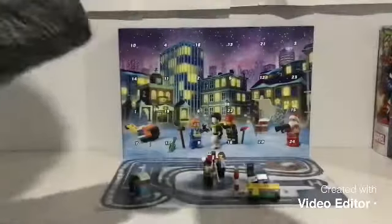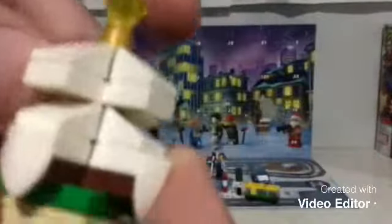Okay, day number 8. Here we go. And you get a Christmas tree. This is a different one to me. Yeah, you build this up. And okay, so here's the little Christmas tree. It looks pretty good, but it's all white. So yeah, it's all good.